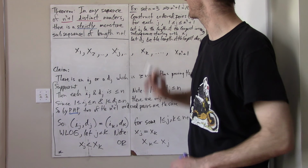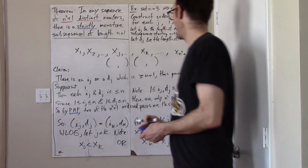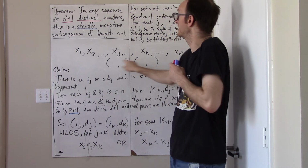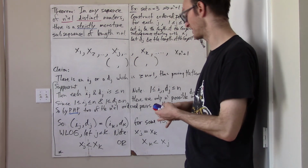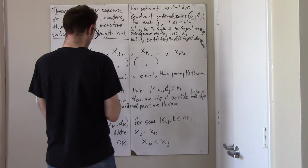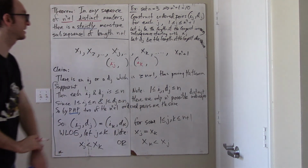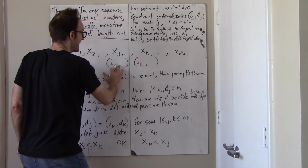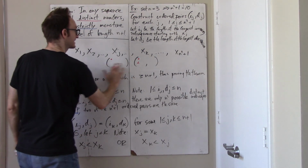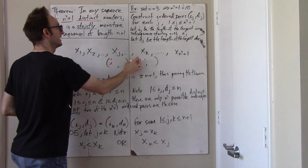What I have done is I have already gone through and associated with every single one of these numbers an ordered pair. And the thing that happened, which is impossible, is that I got two different numbers in my sequence with the same ordered pair associated with them. So here I have this number I sub j and this number I sub k, and they're the same. I'll write I sub j here, and I sub k here. But the idea is that these are in fact the same number. Maybe I'll just call it I, because the length of the longest increasing subsequence starting with those numbers is in fact the same number. This is what I want to show is impossible.